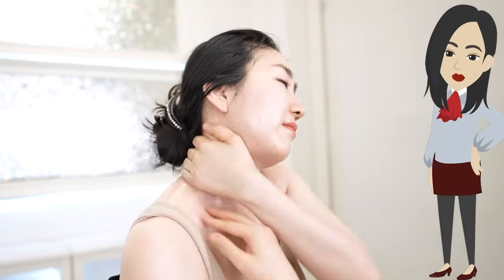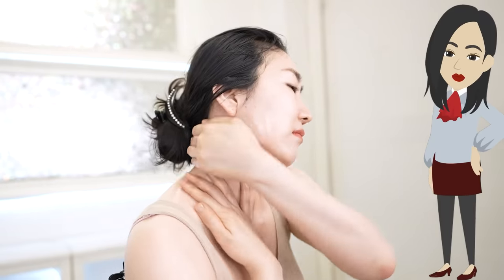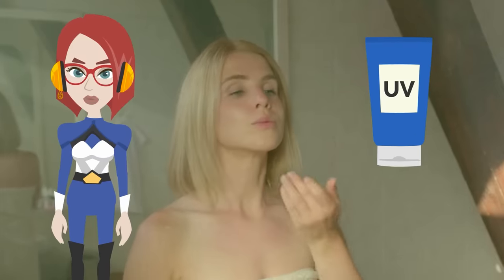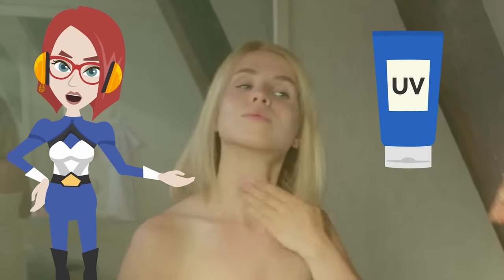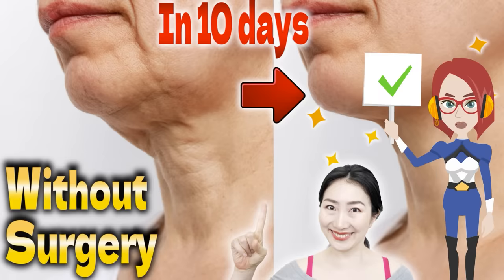So today, I'm gonna share with you a magical oil massage to remove sagging and wrinkles on the neck and décolleté, and bring glow to them. We recommend practicing 2 to 3 times a week for good results. Using sunscreens to protect your skin from the sun rays and moisturizing are also important to reduce wrinkles. Also, if you do Emi's neck massage and tongue exercise videos, it will be even more effective.